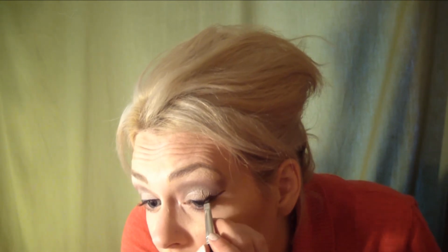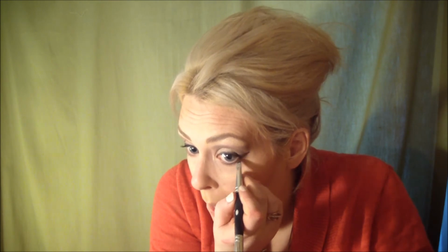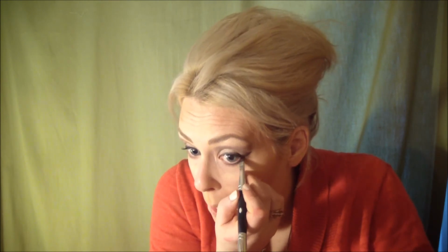Hold on. Okay, so this video is gonna take forever, but I'm taking the gel liner from Ulta in Mink and applying this over my liner, just so it's kind of a brownish color. I'm just going to take that and go under, kind of connect it to the wing and go under a little bit.